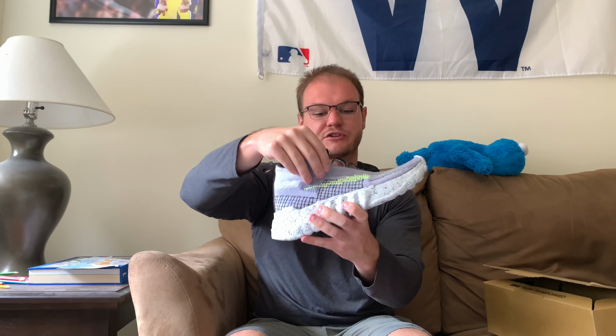But I definitely think if it is a little tight, this material on the upper really stretches. So I think over time with wearing them, the shoe will definitely stretch out as you break them in.